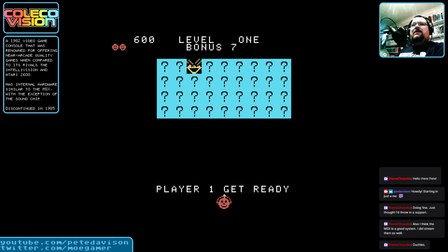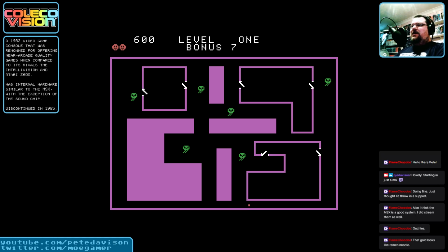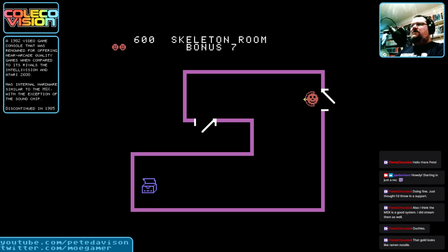Anyway, this game. What you do is you start on this overview map here. You are the little pink dot. His name is Winky. And your job is to find all the treasures. And you do that by going into the rooms, at which point the view zooms in like this.